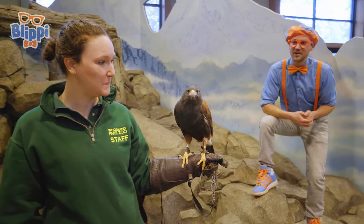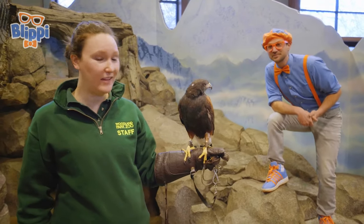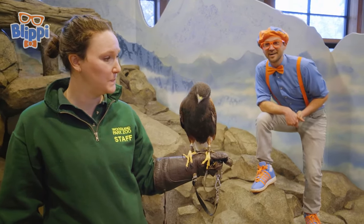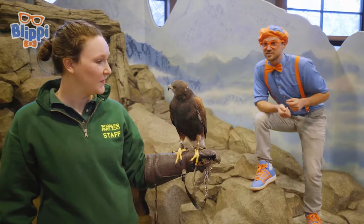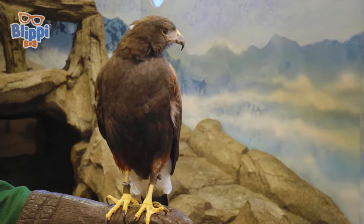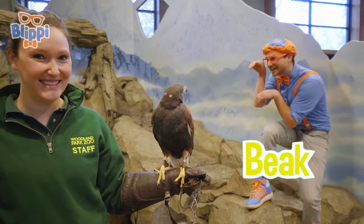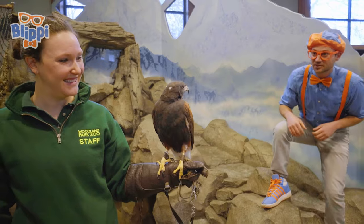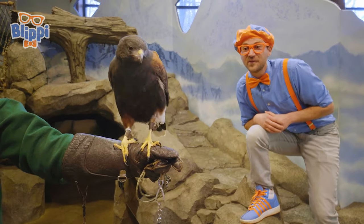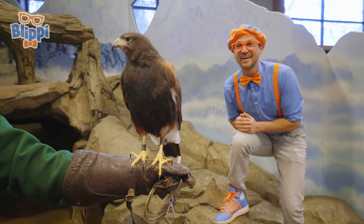Do they live together or alone? Harris's hawks are very special because they live in family groups with other hawks. Most birds of prey live by themselves. And I like Cisco's eyes. What's unique about them? Harris's hawks and other birds of prey have really great eyesight. That is so cool. And I like its beak. Look at it, it looks so sharp. Can I take a closer look at it? Sure. Check out Cisco! So majestic! Hey, Cisco!